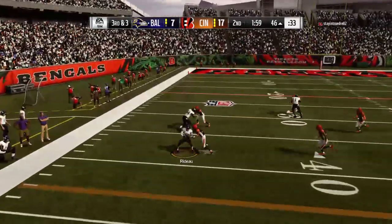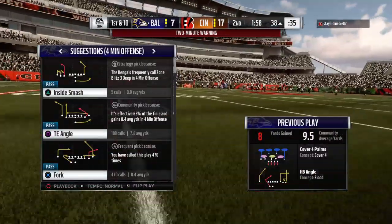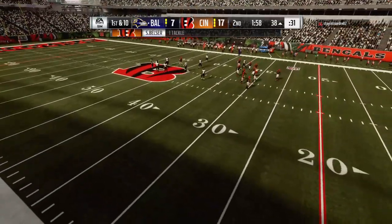They're going to look to throw. And a quick throw here, that's complete. And he's going to have the 1st down at about the 38. 1:58 to go in this first half of play. We'll come back to Cincinnati after this.